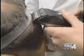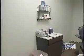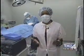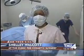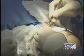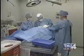Just before surgery, Dr. Mixter shaves the hair from the donor area in the back of the head so the hair can be easily removed. Now, Peter is under local anesthesia for this surgery, so he's actually awake. The entire process usually takes between 2 and 6 hours. The doctor starts by cutting out a flap of Peter's scalp. Doing okay or hurting? Nothing.